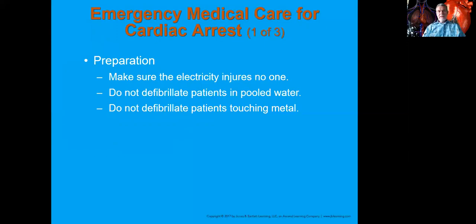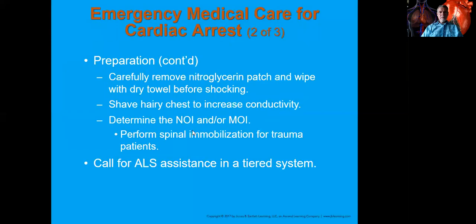So using an AED itself, I'm clear, you're clear, we're all clear before I hit that shock button. Don't defibrillate a patient that's still in pooled water unless you want to fry yourself and the patient when they're touching metal. Or we can add another one here. There's that hairy chest, right? Because then you know the pads aren't going to stick and probably wouldn't have analyzed in the first place. Remove nitro patches or anything, again, that's on your patient, whatever that medication patch may be. Gloved hand, but kind of towel dry that. There we go, shaving the chest.